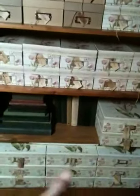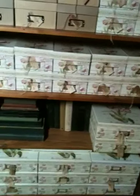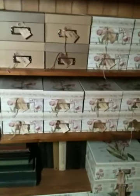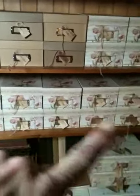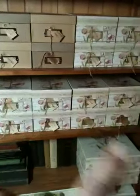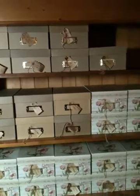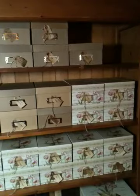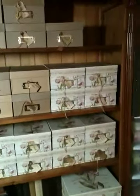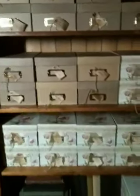Eventually, what I'd like to do is have all of these kind of boxes. These are really a nice size. They hold 12 by 12 paper. And also this size is nice for smaller embellishments and things. I have my inks, paints, pearls, markers, eyelets, some fabric, tags, metal embellishments, $1 frames, little chipboard embellishments in these boxes.